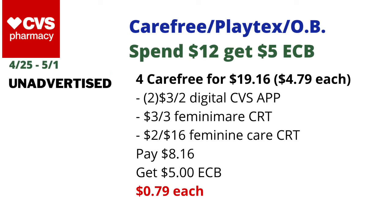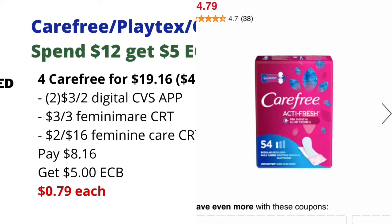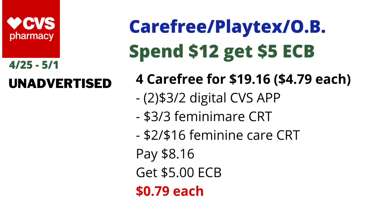So the Carefree, Playtex and OB feminine care products are on a spend $12, get $5 back in ECBs. Now, I'm unsure if they are on a buy one, get the second one at 50% off. So here is a scenario if they are not on a buy one, get the second one at 50% off. What you can do is pick up four of the Carefree liners. They're priced for $4.79 each. Four of them will total $19.16.